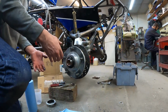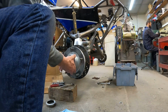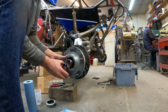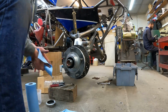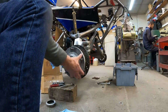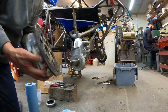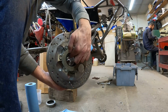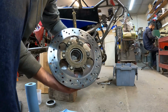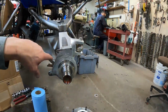So now I'm just going to pull this towards me a little bit and then push it back in, pull it, and that gets that bearing out. So now we'll pull this off. This rear bearing is captured, just like on a trailer or anything else, it's captured by that seal on the backside. So the bearing is right there, but it's on the inside. Okay, so this front spindle and hub assembly here are both cool.